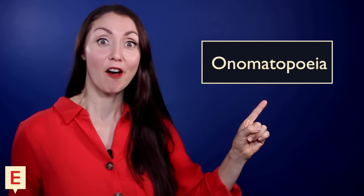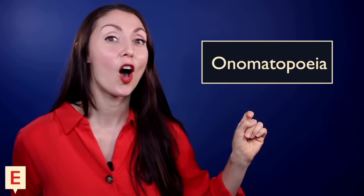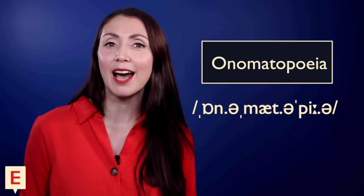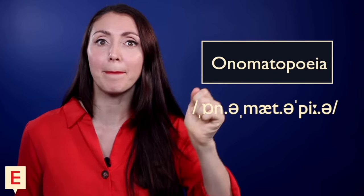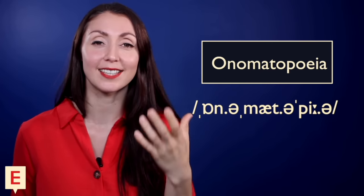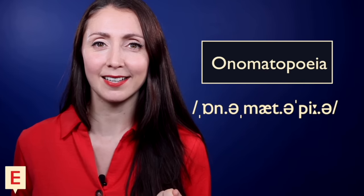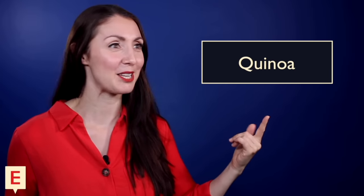Number four. Feast your eyes on this lovely word. Onomatopoeia. What a beautiful word. This word is used to describe words which sound like the noise they refer to. For example, zip, bang, plop, buzz, hiss, etc. Say it with me. Onomatopoeia. Break it down. Ona, mata, peer. Onomatopoeia.